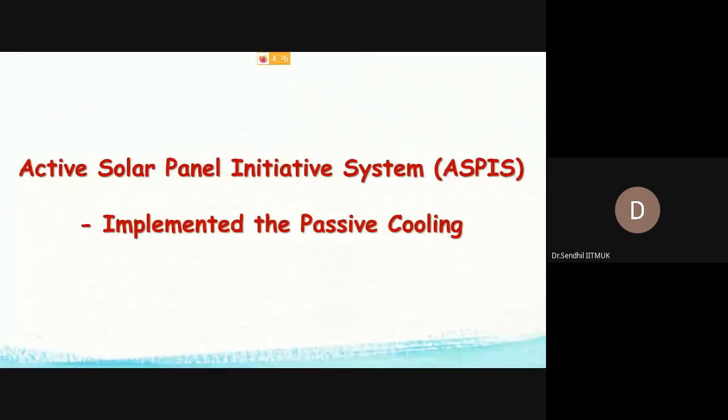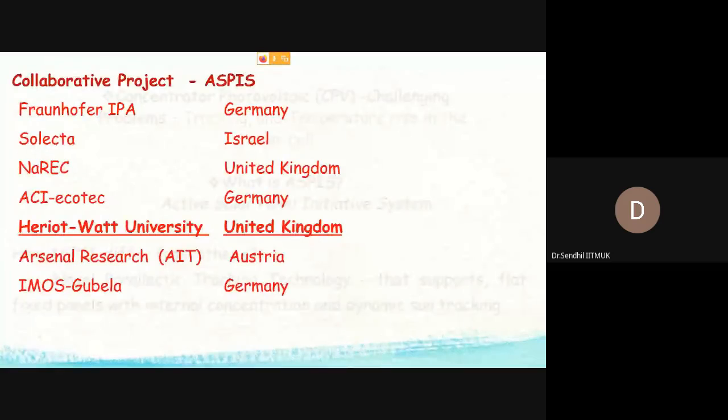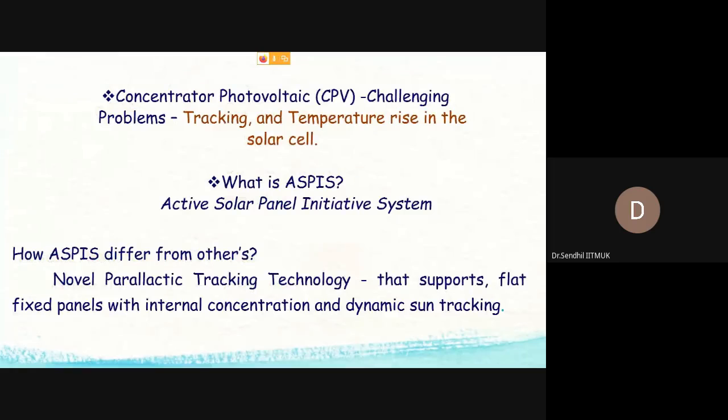And I have worked on that solar cell. I will give the case study of that. I have worked on an active solar panel initiative system. This project involved one institution, the Heriot-Watt University, UK. There they developed that. The main objective of the system is that whatever the conventional PV panel you are seeing outside, they want to replace that. They want to replace that PV panel and put in a concentrating PV panel.